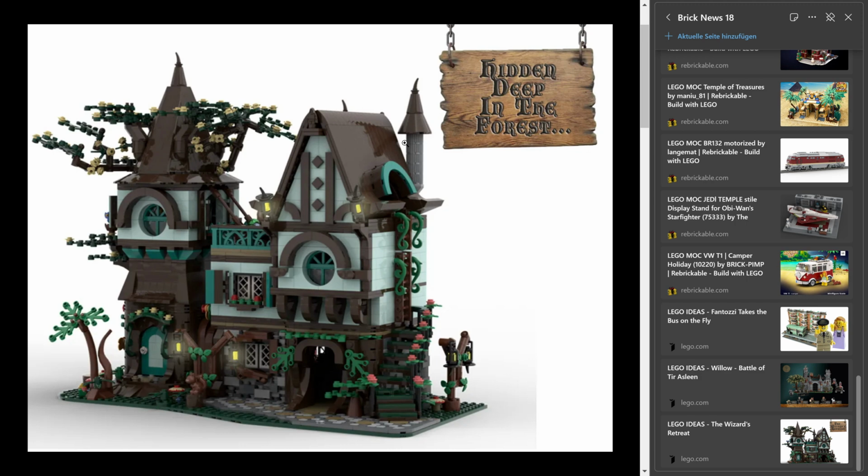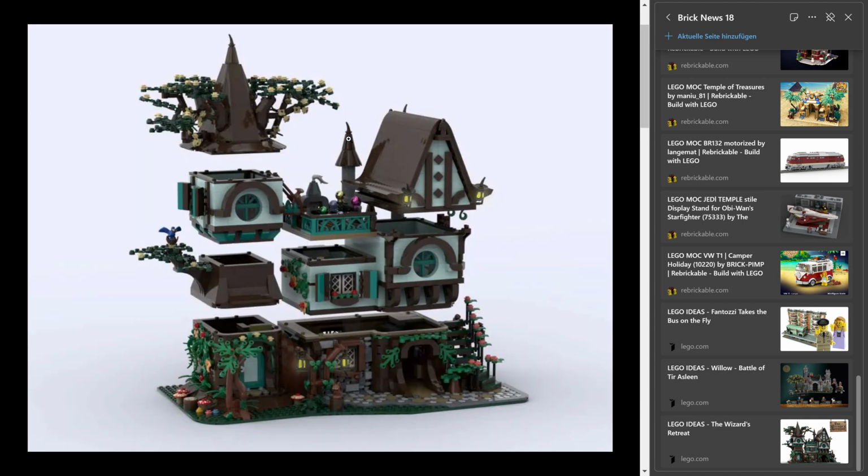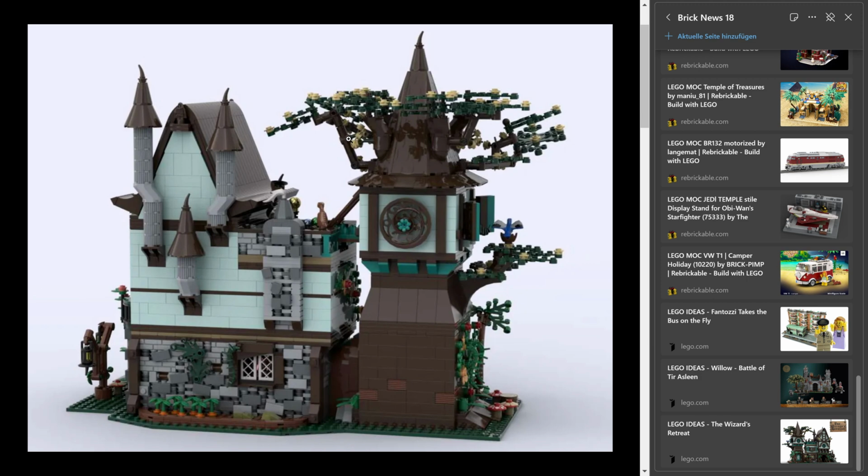But I must say, the more I looked at it and the more I thought about it, the more I started to like it. I think all in all, the entire design is very well done. Like I said, the color scheme is special, but especially for all the fantasy, witchcraft, whatever, wizardry fans, this is definitely going to wake up some folks. This is definitely a completely different color design, but I do like it. It's very well done. Personally, for me, there's a bit too many tiles on the roof. The roof looks a bit too clean to me, but next to that, I really do like the design, and it's extremely modular. Do I think that Lego will ever do this as an idea set? I don't think so, but very well done.